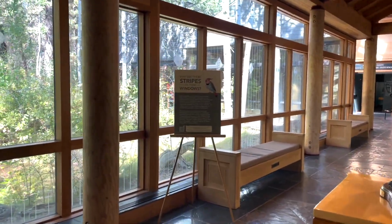Why are there stripes on the windows? High Desert Museum staff have drawn vertical stripes on these windows to help protect birds during migration periods. That actually happens at our house. We have a lot of birds and big windows. And all of a sudden you'll hear it. You know, it was... Feel bad. Yeah.